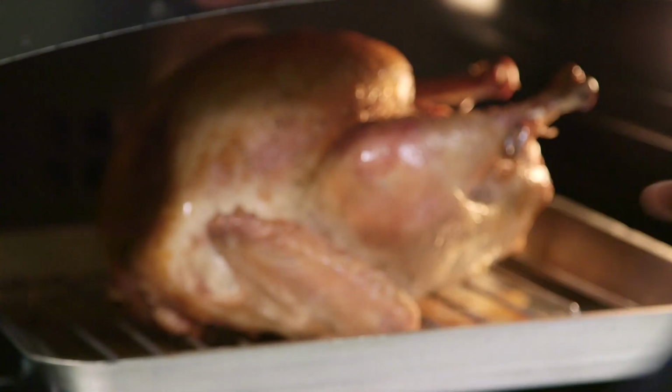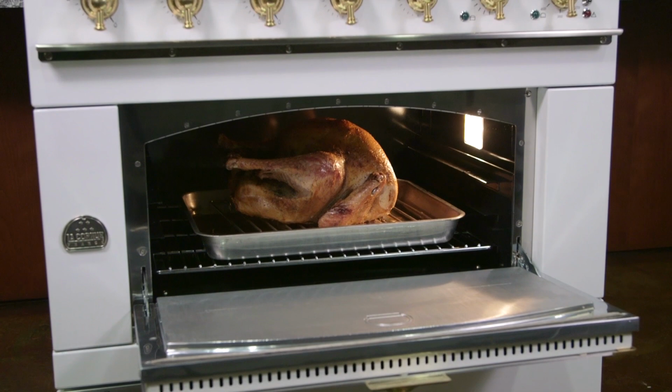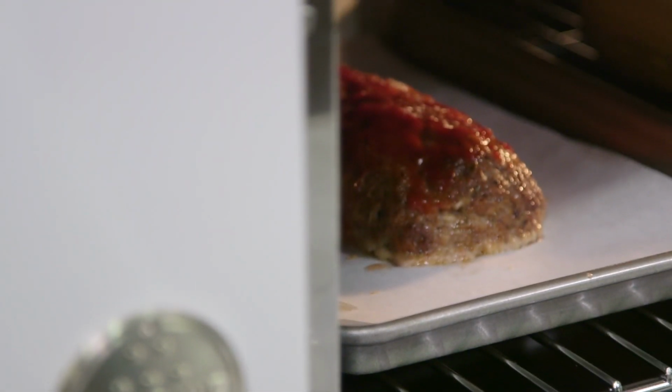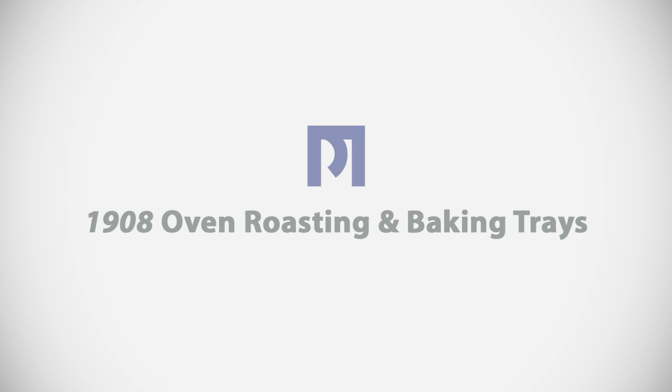Now, one way I find keeping the oven clean is not to cook at super high temperatures. This is a powerful gas oven, and you can get really great results without using super high temperatures. 350 is a terrific temperature that will cook your food beautifully, keep your oven nice and clean, and overall make the cooking process a real pleasure.